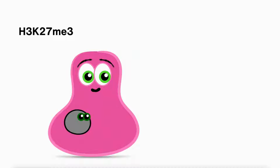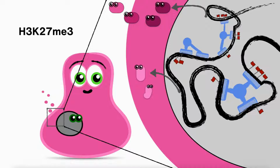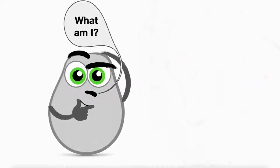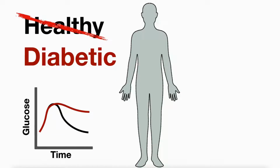And we focused on H3K27 trimethylation, an epigenetic mark we previously showed is important in helping beta cells remember their identity. If beta cells lose H3K27 trimethylation, they forget who they are, they forget their identity, and this negatively affects insulin production. Without insulin, the body can't regulate blood sugar, and we get type 2 diabetes.